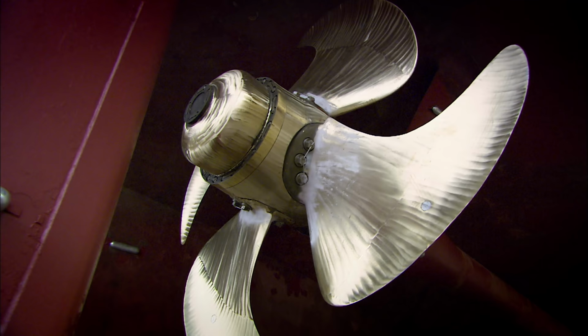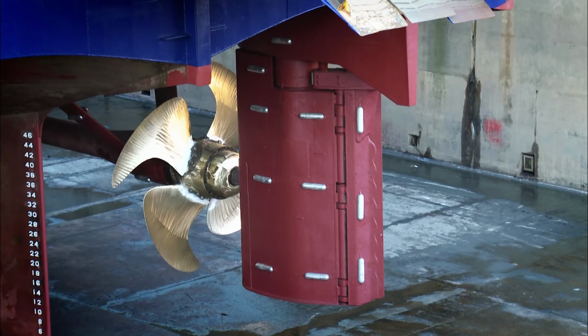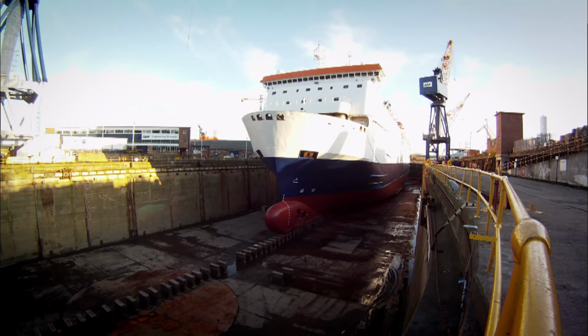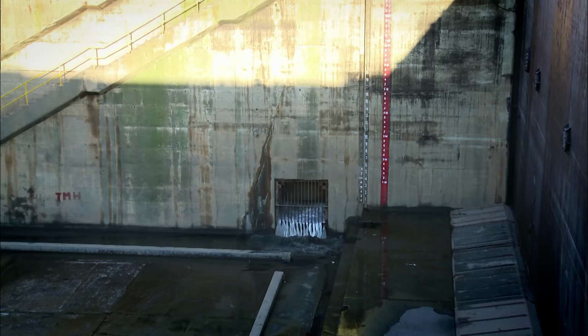Yeah, everything that should be working is working, which is very nice to know. Propellers have been polished and tested. And the rudders have been serviced, ready for inspection. It's looking good, isn't it? It's looking spick and span. It looks very good, yeah. Now the team have to get the ship back in the water.